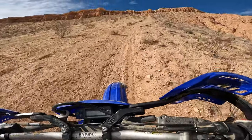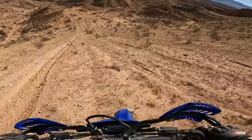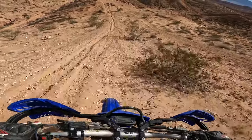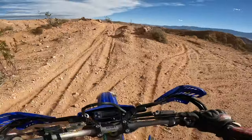I came in third, and on these big hills, you really got to have some speed, especially when it's so sandy. You got to have that speed to carry you up. Now, if you're in second, it'll tractor up, and of course first, but you're just going to dig a hole and not go anywhere. So you got to have that speed.